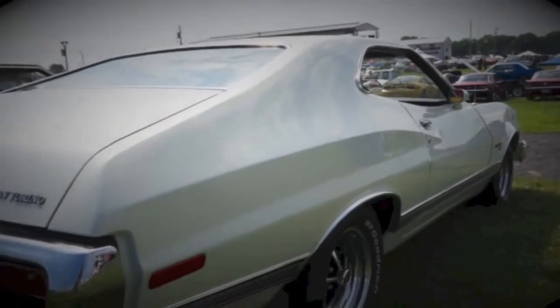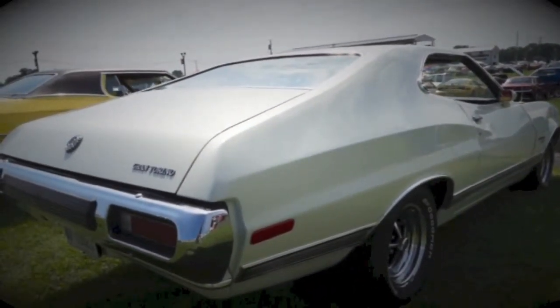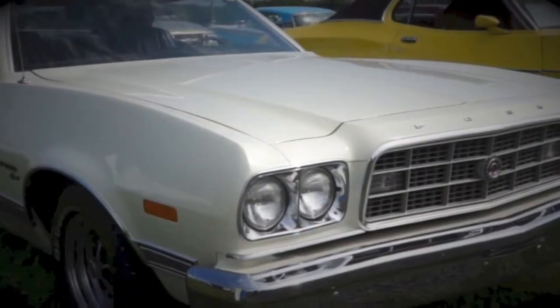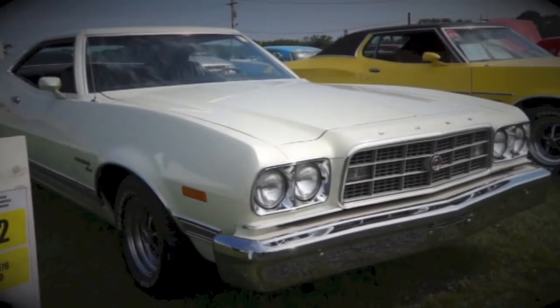That's an interesting scenario. Vehicles in the 70s actually did increase in weight, didn't they, for quite a portion of it? Yeah. And the difference between a 72, which is over here on my left, and a 73 is the big bumper. And that added a lot of weight too.